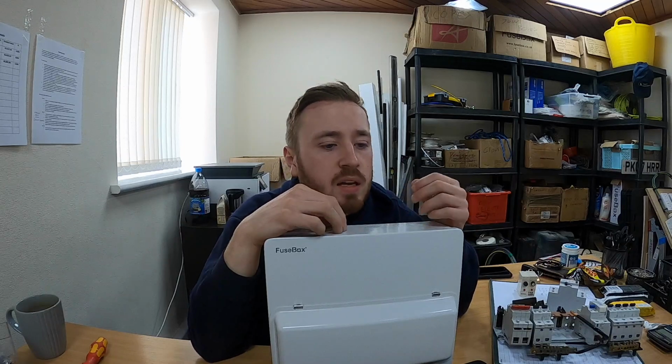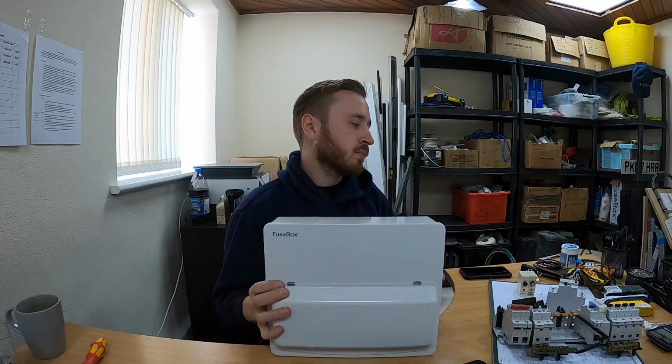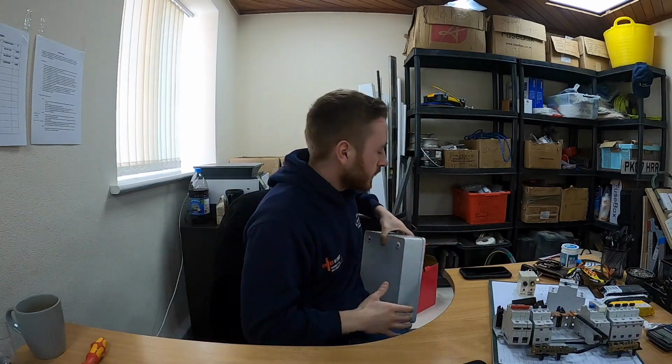I believe the 13th edition boards were made of wood. Yeah, the back of it was made of wood with a plastic front. Then they moved to plastic/metal. Then they moved from metal to plastic, and now they moved from plastic straight back to metal again, but a better type of metal. It's 100% metal now, apart from the circuit breakers, which are plastic, but they're contained within the lid.